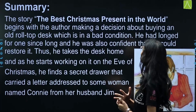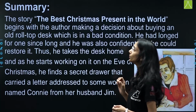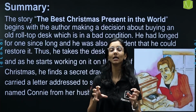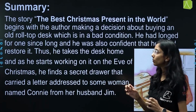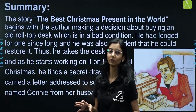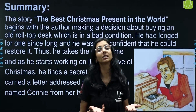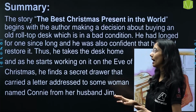The story, The Best Christmas Present in the World, begins with the author making a decision about buying an old roll-top desk. So, our author goes to a junk shop, and he decides that he is going to buy a roll-top desk, right? That roll-top desk was not in a very good condition. It had burnt marks all over and it was poorly mended. So it was difficult for him to make that decision, whether he wants to buy it or not. But he always wanted a roll-top desk, so he decided to buy it anyway.